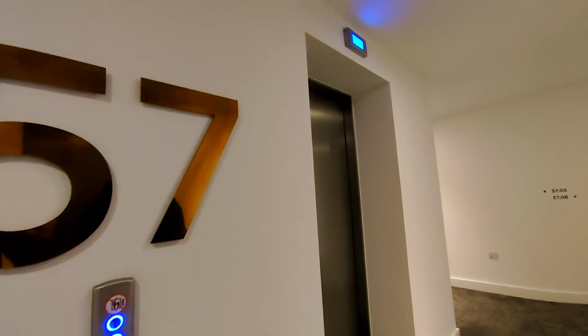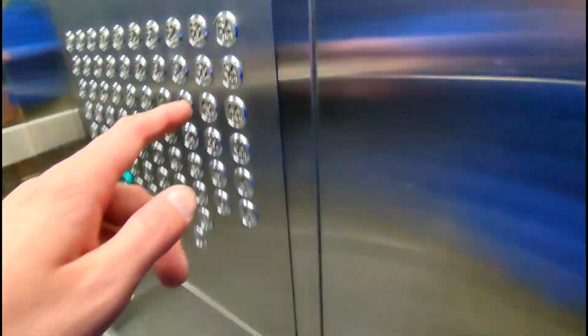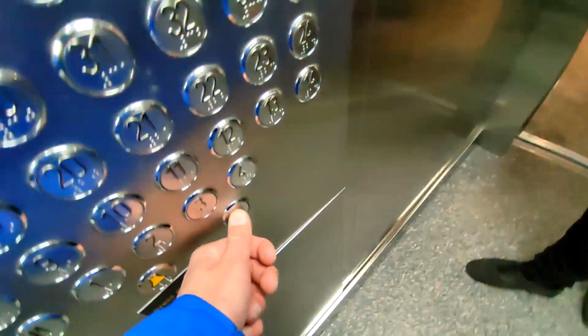And it's now night time, and let's go to the tallest one of the 4 towers, which is Manchester's tallest. This tower is 201 metres high. This has got some 6 metres a second Otis lifts. Floor 57. Going.